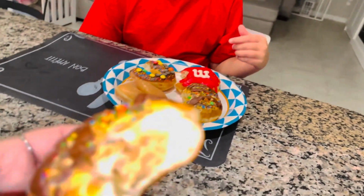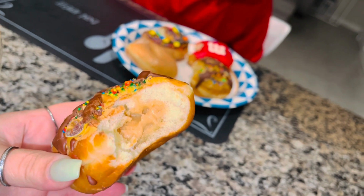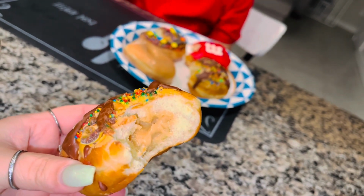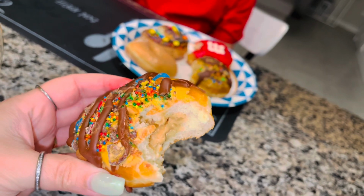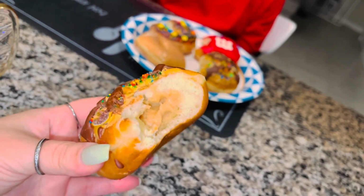Oh, it has like peanut butter inside? Yeah. Oh, yeah. I hope you know this is not... That's going to be your father's favorite. Okay. Yes. It's peanut butter.